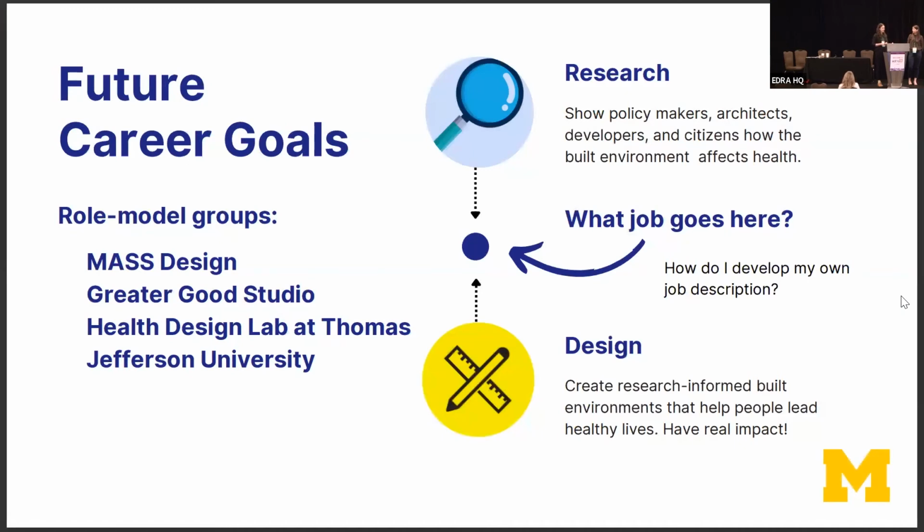I don't think I'll ever be able to take off my researcher hat. It's glued there. That's what all of my previous work was in. But I'm finding that I also really, really enjoy design. So my question is, what job really meets at the intersection there? I've seen a couple examples of fellowship programs at architecture firms that integrate research. And there are also other firms where research is really important to their mission. I'm actually interning at Mass Design Studio this summer. And other studios that really appeal to me are some non-architecture studios. So there's Boncu's Health Design Lab at Thomas Jefferson and the Greater Good Studio in Chicago, where research is a really central part of what they do.